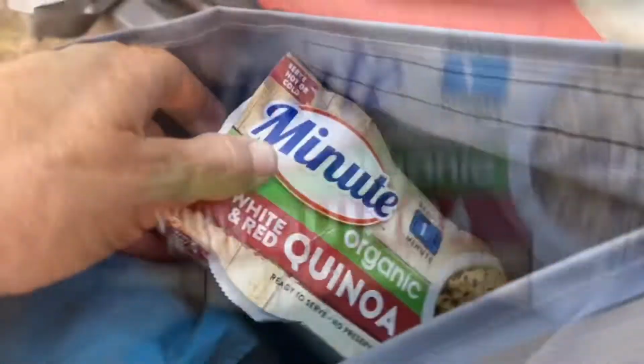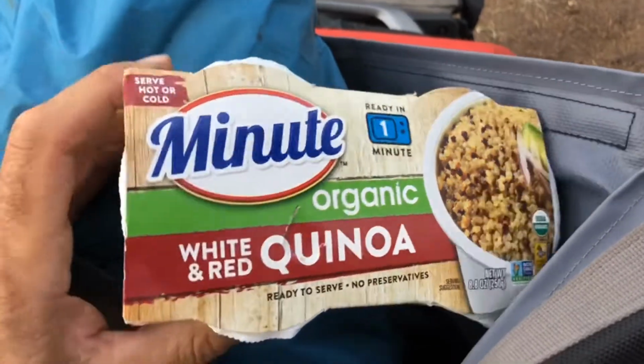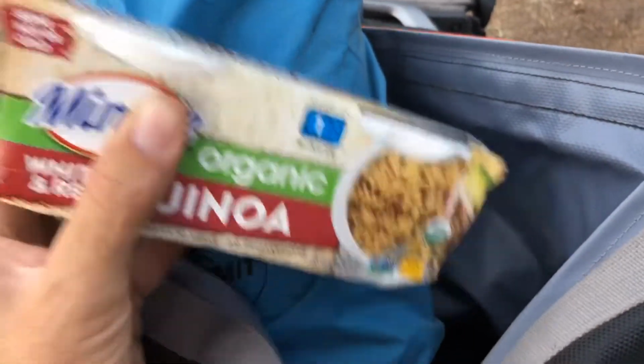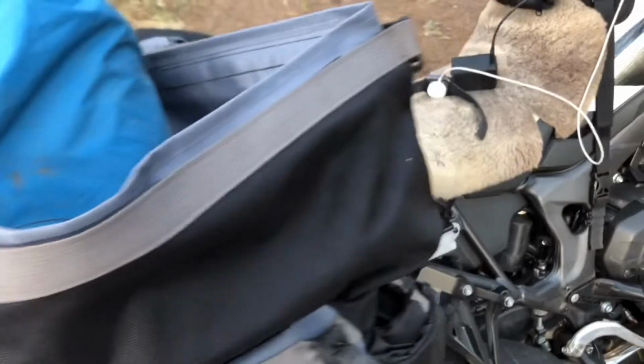A little bit of food. I usually tend to stop at grocery stores and get stuff that's simple to make. Quinoa, and it doesn't need to be heated up. And I take that and I take some canned chicken. Combine them. Pretty delicious. Healthy-ish.